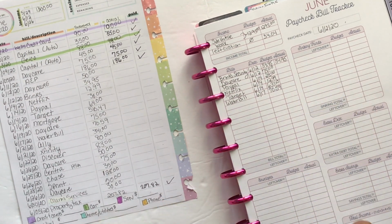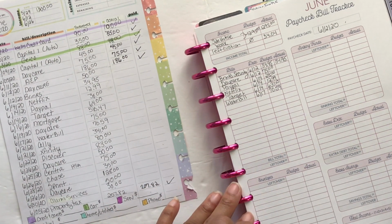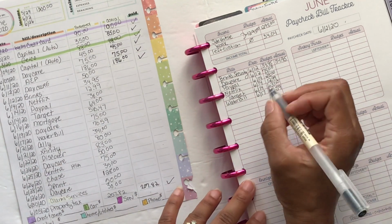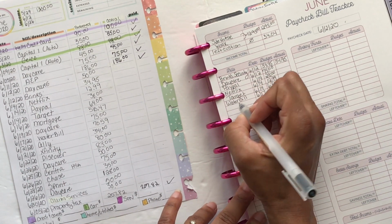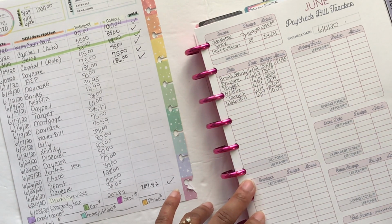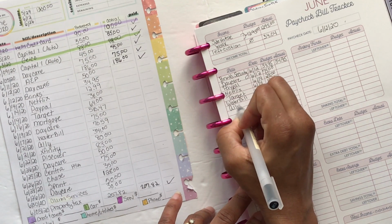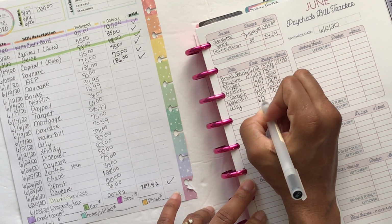My Woda bill, last month it was $79. This month it's $70. I don't know how they calculate it, but I know I took a lot of showers, but I don't think I use that much. I really don't. I just think in the summertime they charge a lot because people are watering their garden and stuff, so they just bump it up. So I'm not sure. All right, so we have Allie for 6/21.